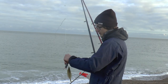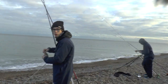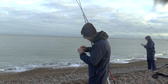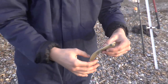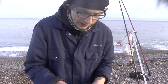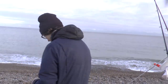Look at that, 3 meter. 3 meter dabby. Giving us a right old tangle in. But we don't need the brains here. That's the best thing. Here it is, the flatty boy. Massive fish. Biggest flatty of the session. Proper flatty. That's getting on for 3 meters. So yeah, thanks. Chuck them back.